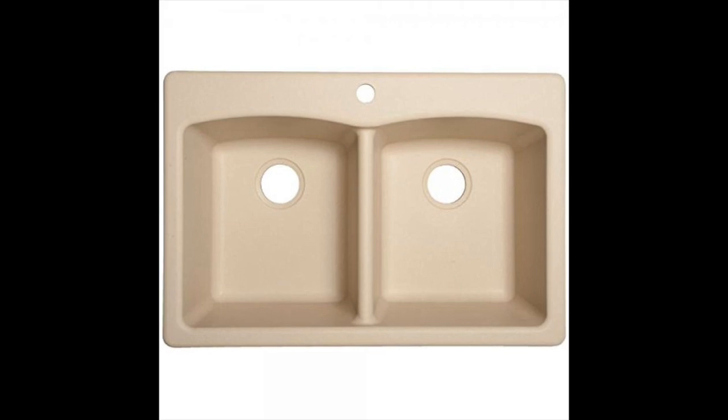Coming in at number 2, Franke Ellipse 33-inch dual mount granite double bowl kitchen sink. A great sink for anyone who needs 2 bowls. There are 4 color options, including champagne, onyx, white, and mocha. With the variety of the colors, there aren't any reasons to opt out of this sink option.